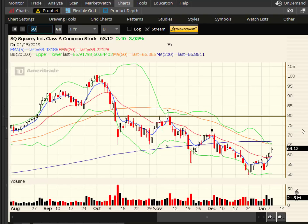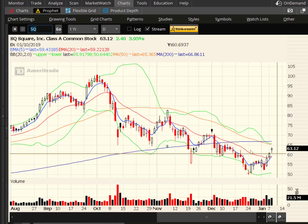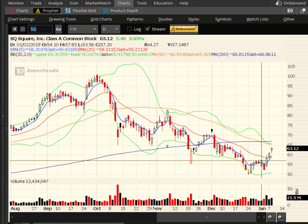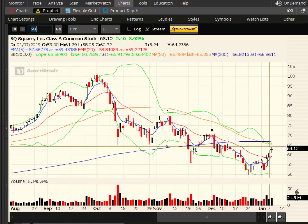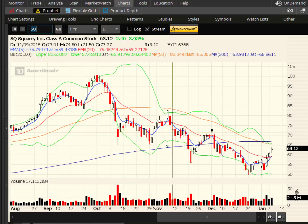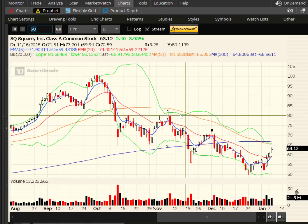So now if I zoom in on Square, what needs to happen before Square, as an example, would be deemed technically bullish, or the short-term downtrend from October till now is over? We need to get above the 50. And just because the 200-day is just a buck above it, let's get both. Two birds with one stone. We close above both of these, the downtrend will be considered over at this stage, and then the upside target.